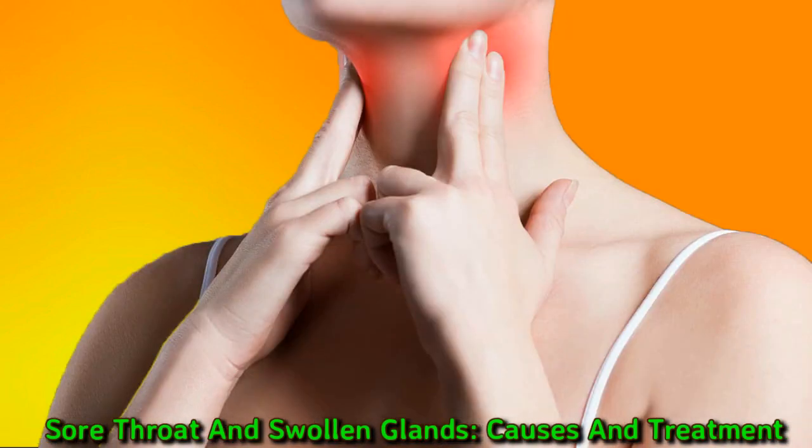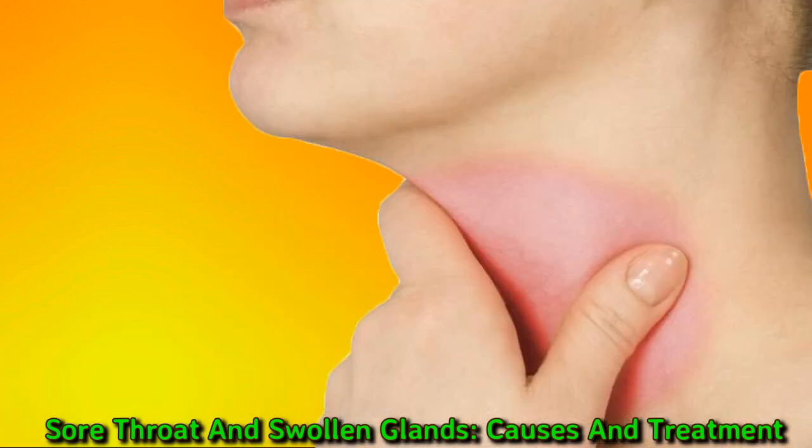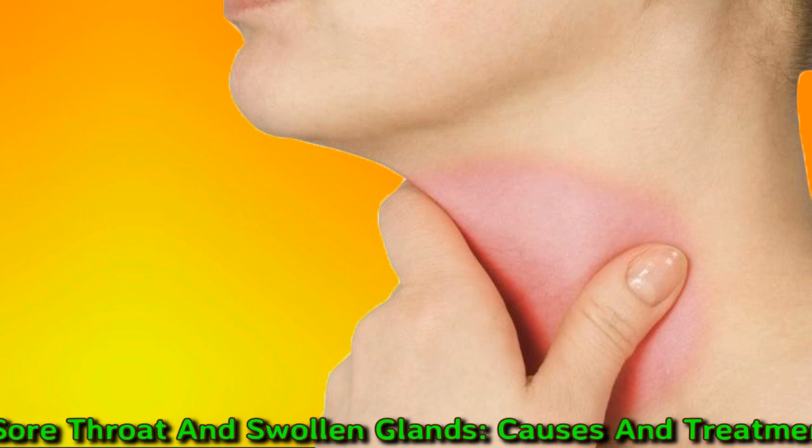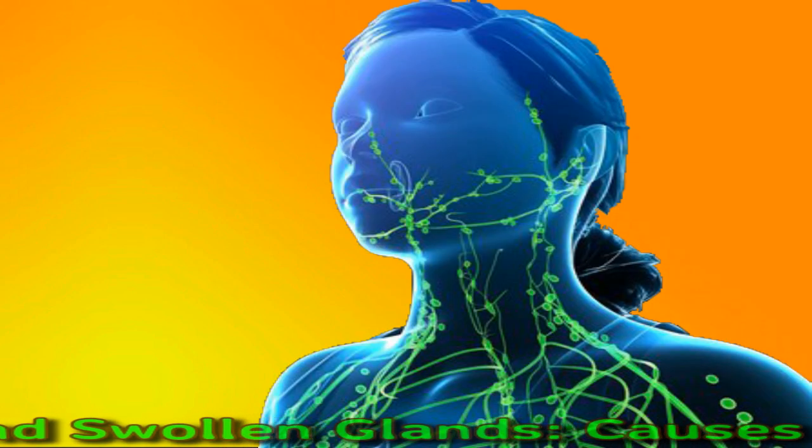The lymph glands or lymph nodes are a part of the body's immune system. They collect and filter fluid to remove infection from the body. Lymph glands, especially those in the throat, may swell in response to infection or another illness. Infections that cause swollen glands may also cause a sore throat, among other symptoms.